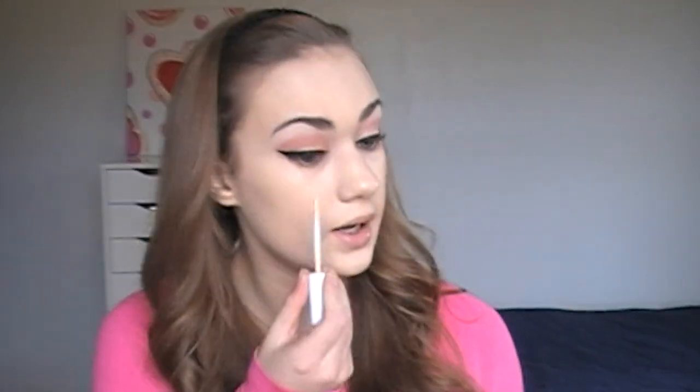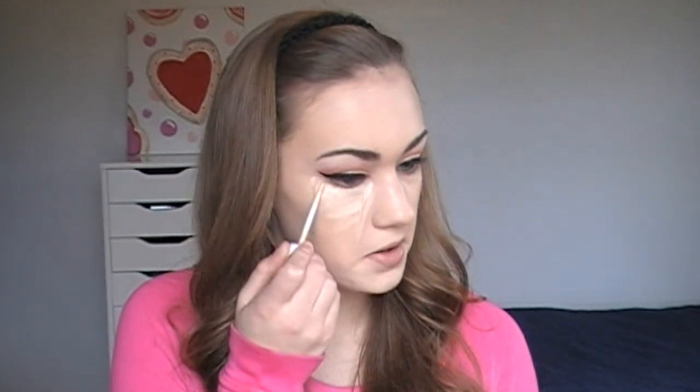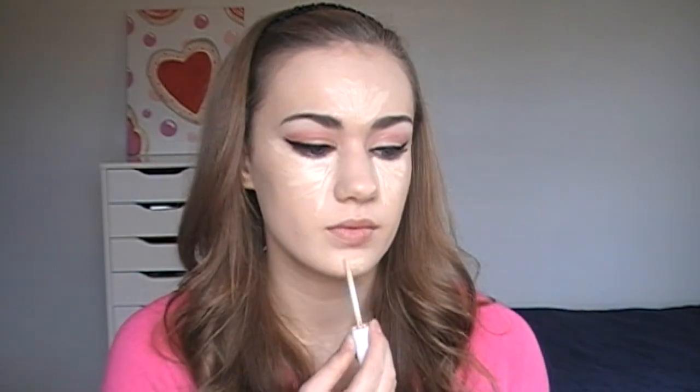Alright, so once I get my foundation on, I'm using my concealer, which is CoverGirl Ready Set Gorgeous, and I'm just going to apply that under my eyes in a triangle shape. You can do this really messy, it doesn't matter, as long as you blend it out well. And then I just put that right under my wing too, so that I can highlight that area. Then I'm just putting it up here as well, in a small triangle shape. Then on my chin too.